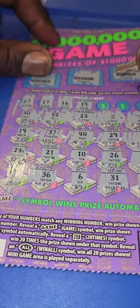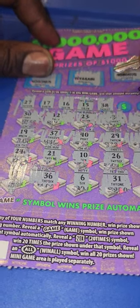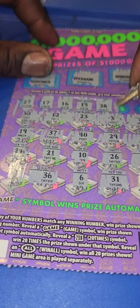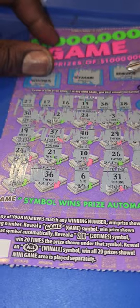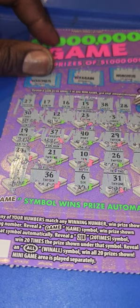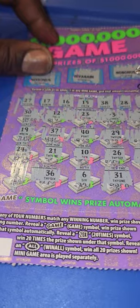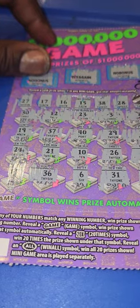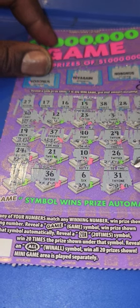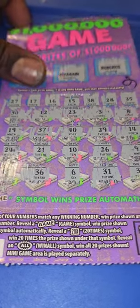15. No 15. 38. No 38. 28. No 28. 35. No 35. Played all around, got 36 and 34. Okay, so we didn't win anything off of this one.